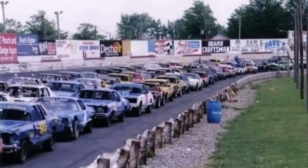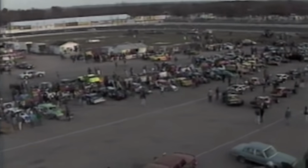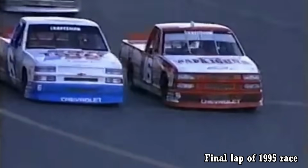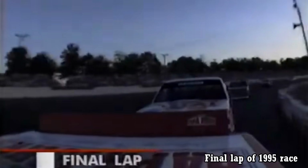In 1991, the track became a regular on the modified schedule. The Race of Champions was hosted at the track from 1992 to 1995. Then, in 1995, the NASCAR Truck Series began racing at the track, which would last for 4 years. Ron Hornaday Jr. won the first race at the track by just over a tenth of a second over Rick Carelli.